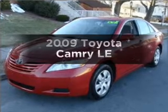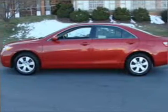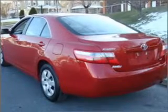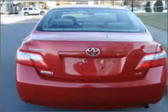The 2009 Toyota Camry. If you're looking for an automobile with great attributes, look no further. With an efficient four-cylinder engine that responds smoothly to its five-speed automatic transmission, the anti-lock braking system will help deliver you safely to your destination.